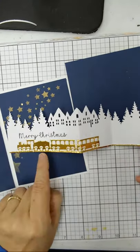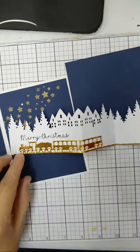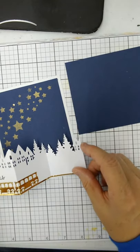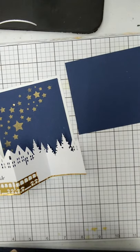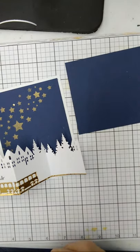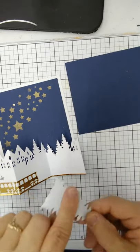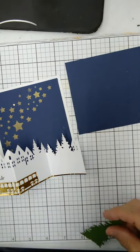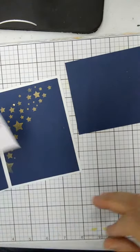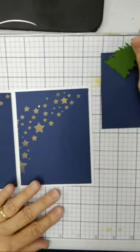So I've adhered the gold train to the bottom of the edge, and I fold that, and I have my bottom edge complete. Now, you want to take the evergreen die set and cut 4 medium-sized trees, and we are going to adhere those to the card. Now, the first one you cut, you want to go ahead and cut that with super tacky tape because you're going to adhere it directly to the card.